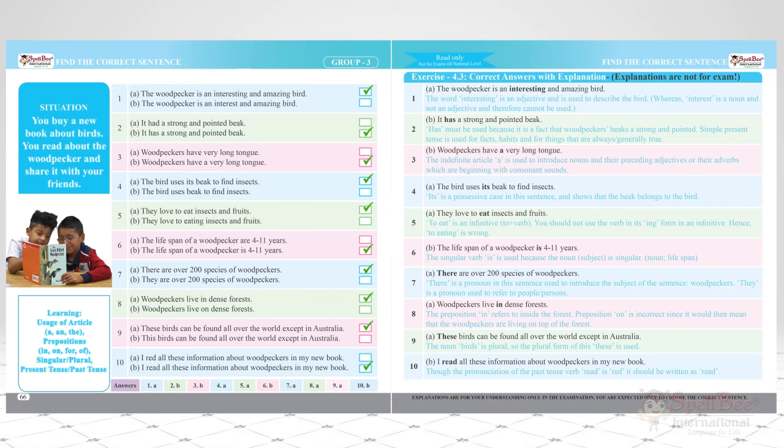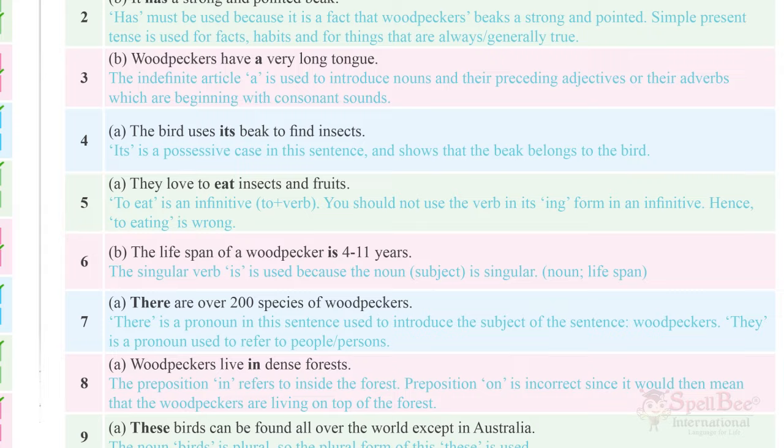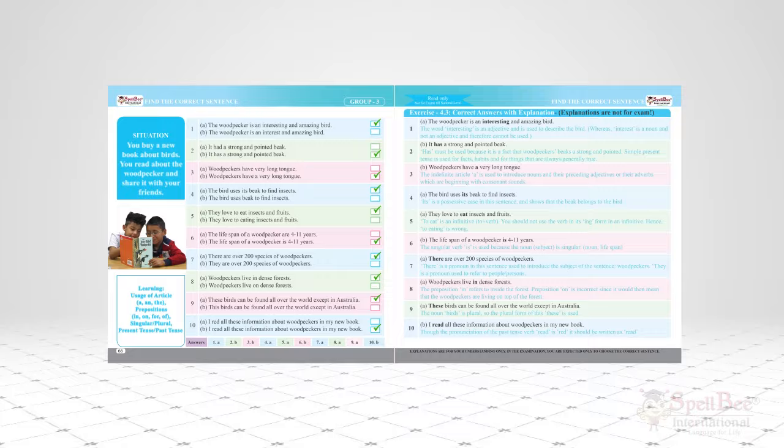So where do you find the correct answers and explanations? Right next to it. And these explanations are for you to understand. It's not required for the exam. You don't have to write the explanation, just tick against the correct answer.